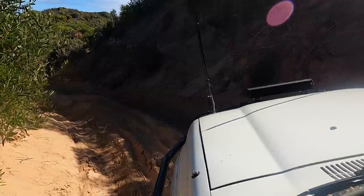Turned to us a sign that said, very soft sand ahead. Reduce tyres to 15 to 20 metres high. 25. Ooh, we're on 25, so we're pushing this side. This is 80, so we'll see how we go.